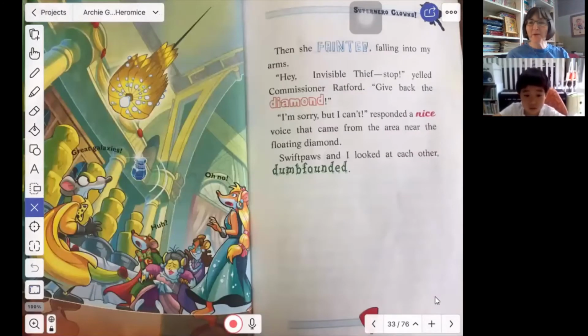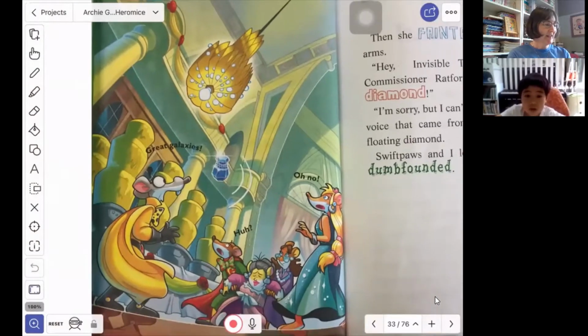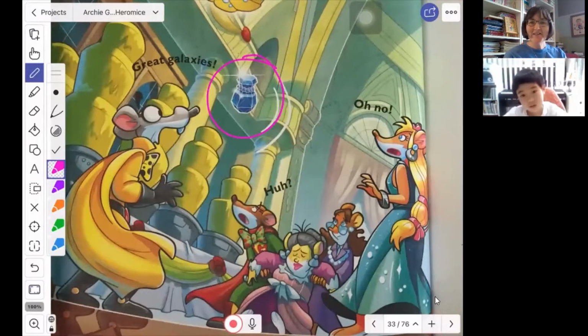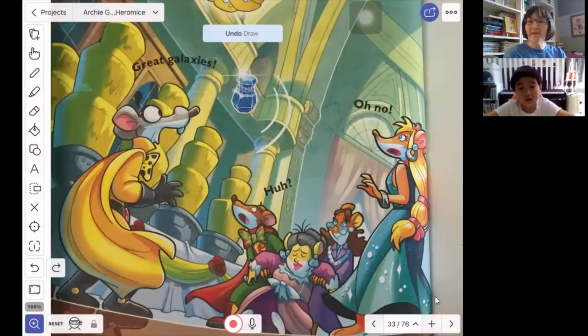Ooh, do you remember what just happened? Yes. Do you see? Her diamond just flew. It's flying in the air, right? It doesn't look like anybody's holding it. Yeah, I know, it's a bad guy. The invisible bad guy. The invisible thief. That's right.